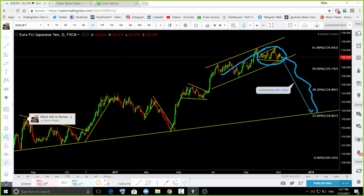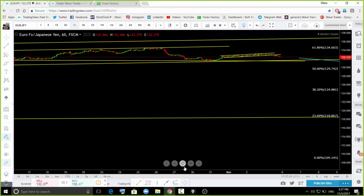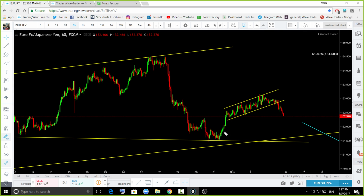Okay, so the bigger pattern, the daily pattern, is showing us a big wave to the downside. So what we were talking about last week, that is not a sell place. If you remember that, this bottom is not a sell place. All right, so that was a short-term trade. We were talking about that. I have told you last week as well.